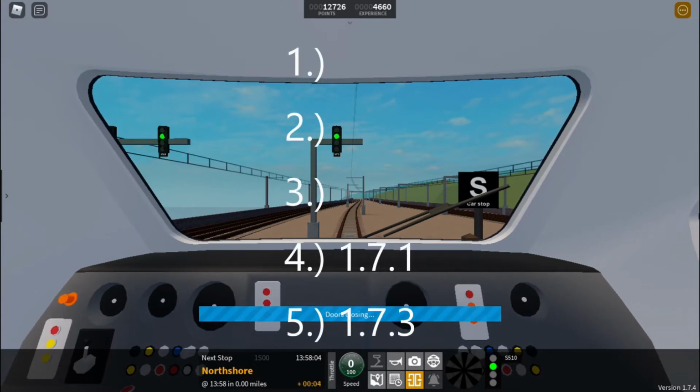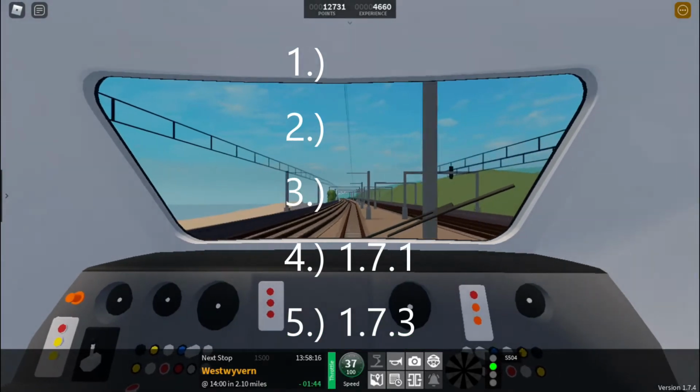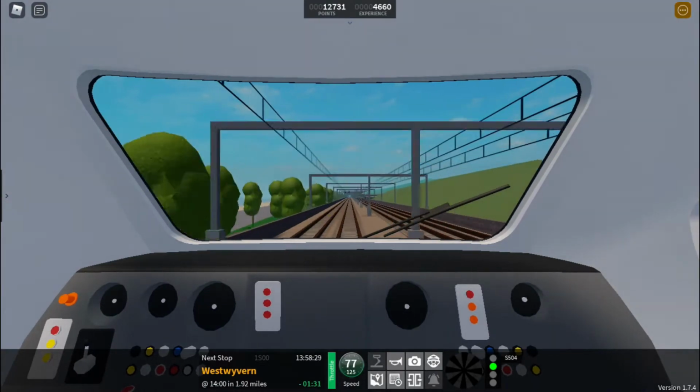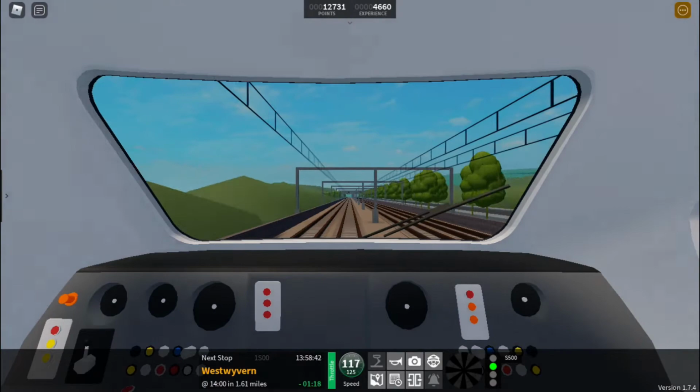Moving on, in 4th place we have 1.7.1 with 18 votes. I know that's going to seem quite high, but this is just because I had to do a re-vote, like I said at the beginning, because they were both joint for last place. So with 18 votes, it's 1.7.1, and to be fair, it added a little bit more actually.